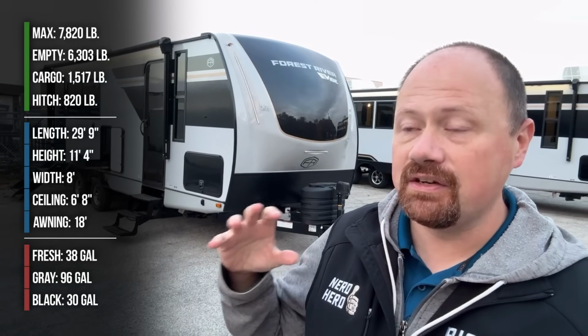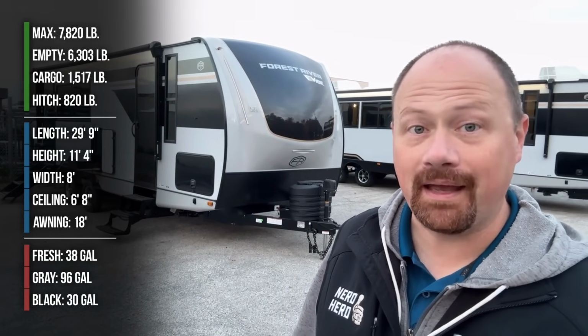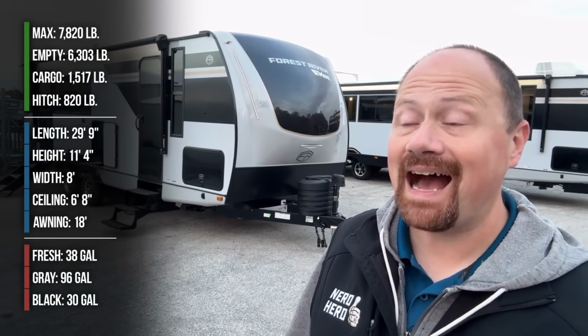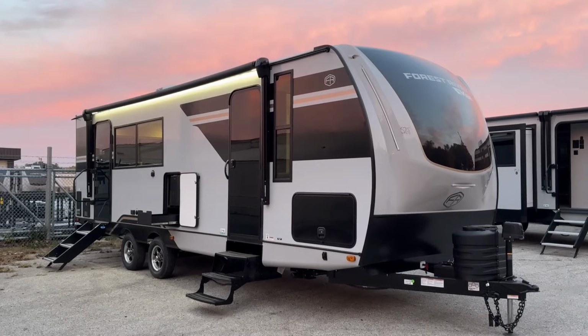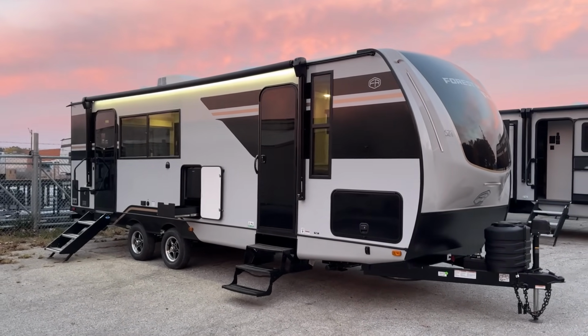But this new 26, frankly, the whole Vibe series has completely reinvented themselves from what they were doing in years past. And this new 2600 RB, when you see the model number, you're thinking, okay, so it's that rear bath super slide 30-foot camper that everybody makes. No, it is not that. This RB is a rear bar. It's a bar top diner with awesome overlook windows.